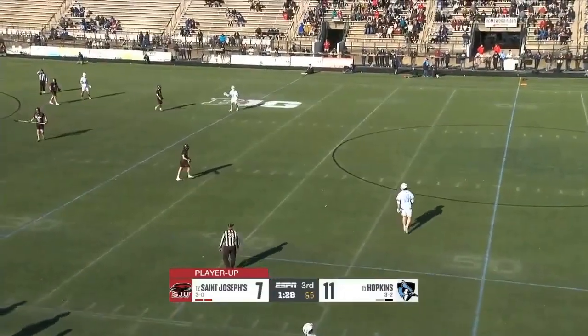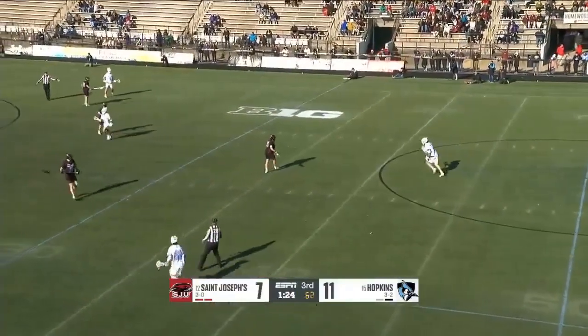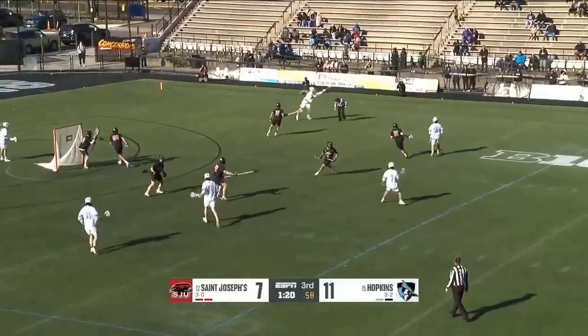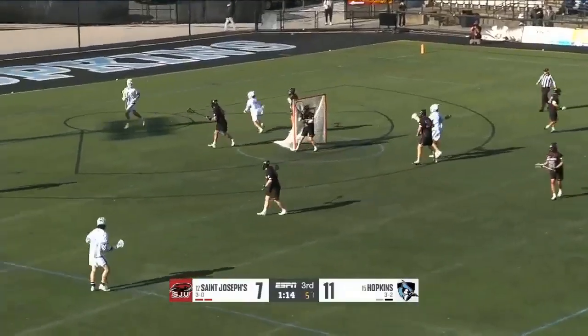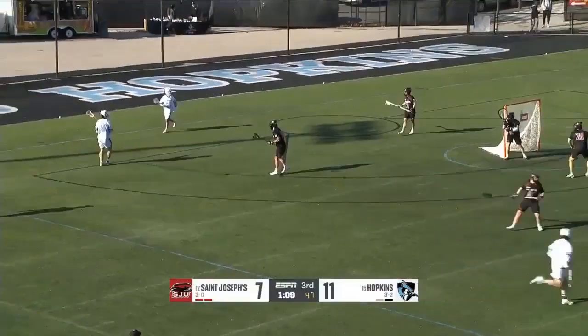So man down, and Marcial comes up strong. Team's back to even strength. 1:14 left to go here in the third quarter. Hopkins 11, St. Joe's 7.